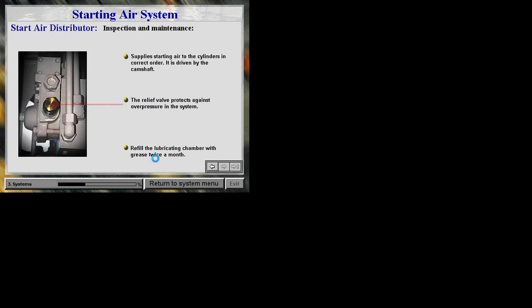Start air distributor. The start air distributor supplies starting air to the cylinders in correct order. It is driven by the camshaft. The relief valve protects against overpressure in the system. If the metal membrane in the relief valve is broken, the failure in the starting air system has to be detected before start. It is very important to place the disc correctly. Refill the lubricating chamber with grease twice a month.